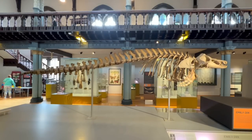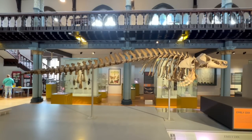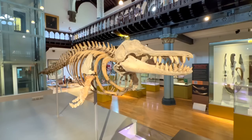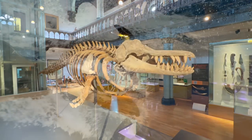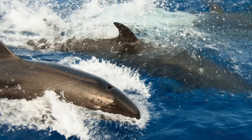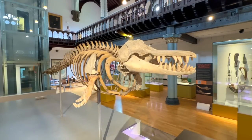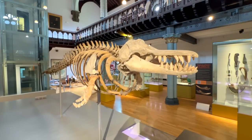The other skeleton is much more recent, and is of a false killer whale, so called because its skull is very similar to an orca. It's a shame they couldn't have thought of something more imaginative really, isn't it? Sadly, this particular false killer whale died in the Dornoch Firth after becoming stranded there in 1927.